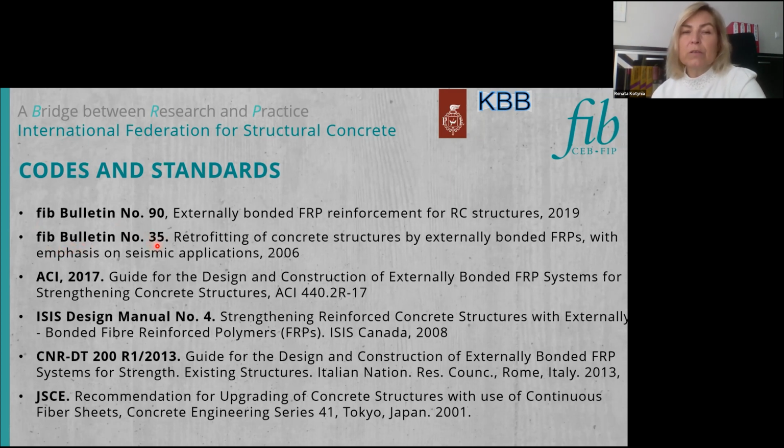FIB Bulletin 35, which is based on the retrofitting of concrete structures by externally bonded FRP. And I used some additional information from the ACI, design for strengthening reinforced concrete structures, CNR regulations, and the recommendations from the Japanese code.